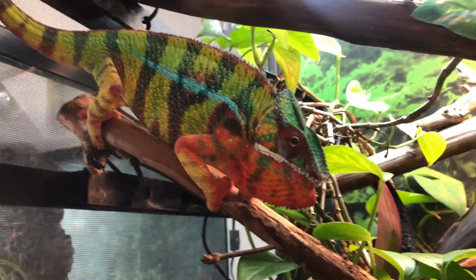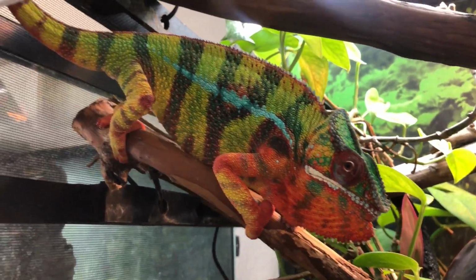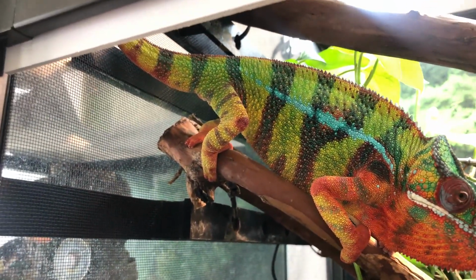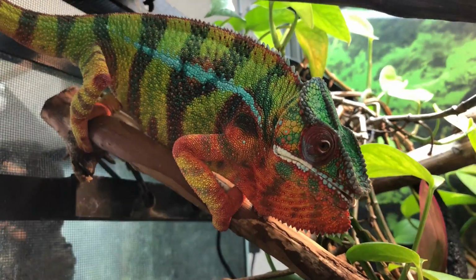This helps with increasing your humidity levels. This is much safer for your chameleon because if your chameleon eats a plastic plant and then tries to digest it, they're gonna have a really hard time doing that. They can get impacted, which means like everything gets stuck inside them, and then chameleons can actually pass away from that.